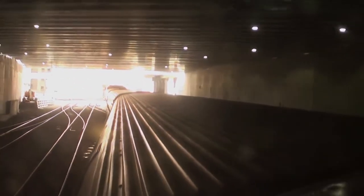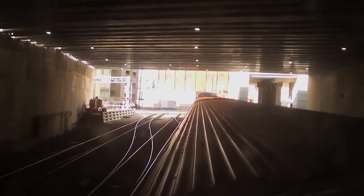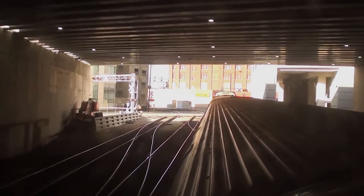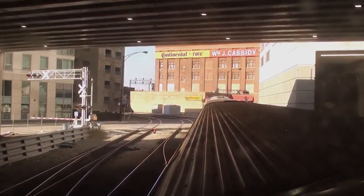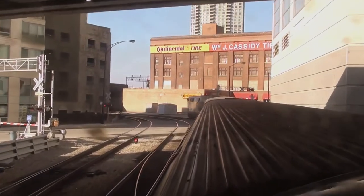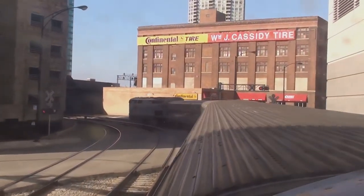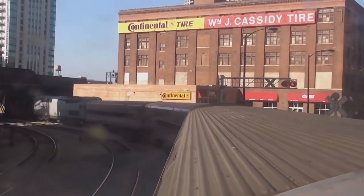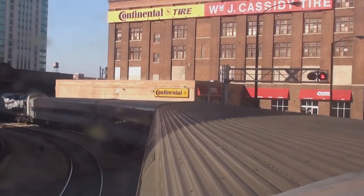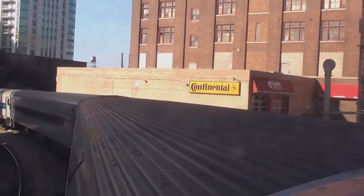The Hiawatha service always provides a quiet car, always located at the very rear end of the train, clearly marked with overhead signs. We also provide a smoke-free environment. On today's train, we do have a very special car. It's the only dome car on Amtrak. It is located on this train in the center of the consist. It has an upper and lower level for sightseeing. Feel free to check it out at any time.